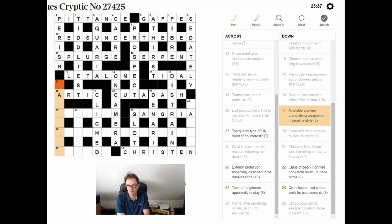Available workers brandishing weapon in masculine style. Weapon might be an arrow.